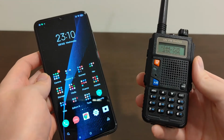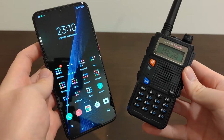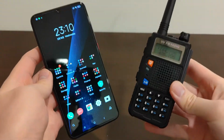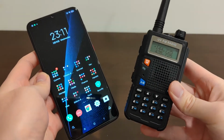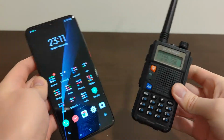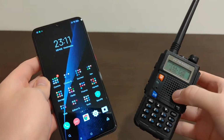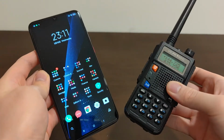But at the end of the day, these two do different things. They allow you to communicate under different circumstances. However, they are still two devices. And if you're going somewhere or going on a hiking trip, camping trip, or whatever, bringing two devices with you can be a bit inconvenient. So, is there a device that combines the functions of both of these? Well, there is. Let me show you.